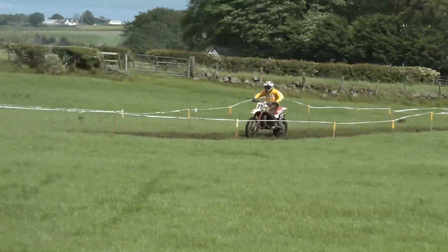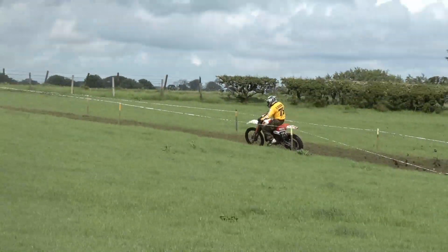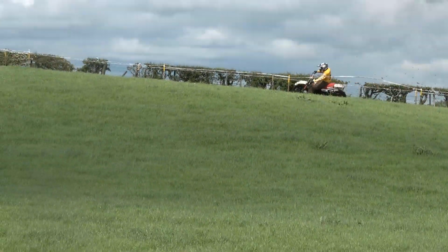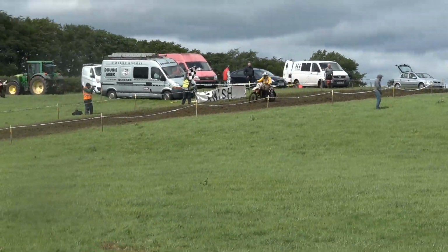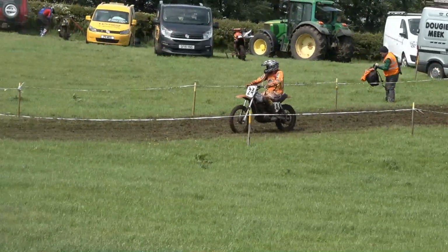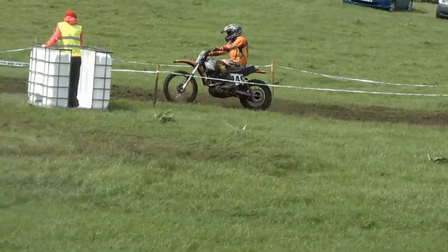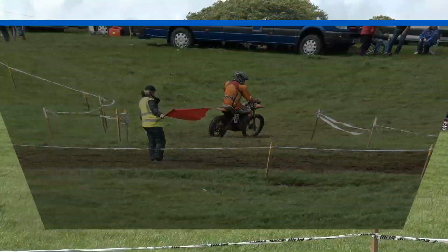So there is your race leader as he heads towards the checkered flag for yet another win. It's number 75, David Loudon, on the YZ 490 Yamaha. Second place there you see is Sam Sibbald on that TT 500.